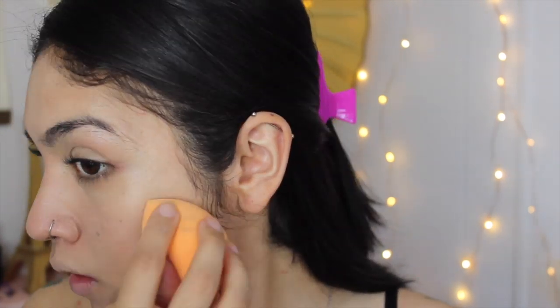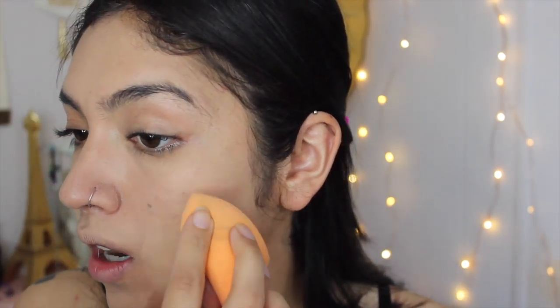Alright, so this is what one pump looks like on one side of my face. So you guys can see the difference. Again, you guys saw the amount that I put on my hand. It wasn't a lot. I still have a little bit left. Go ahead and build it up on this side just so we have an even coverage, because for some reason it's more full coverage over here. And also to see how well this foundation builds up.